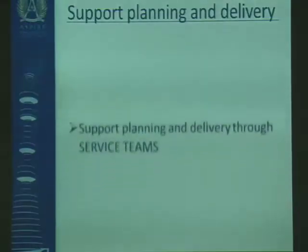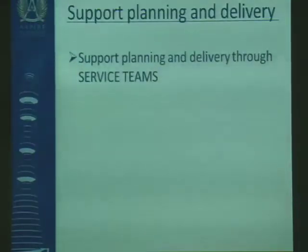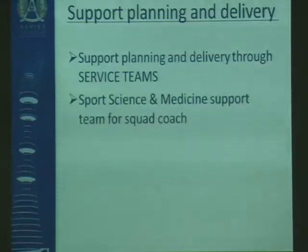Support planning and delivery in Aspire happens through what we call service teams. Service teams do the holistic planning together with the coaches. So at the start of the season, we plan the year: what type of services, when, and so on. And these service teams are really the support team for the coach. Their role is to support the coach with the task of preparing the young players.